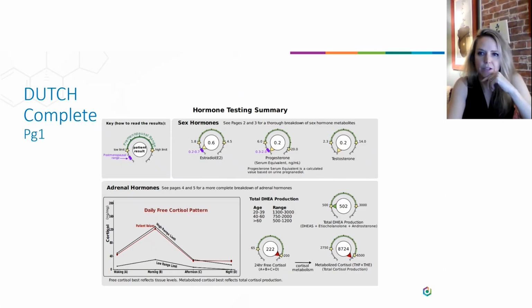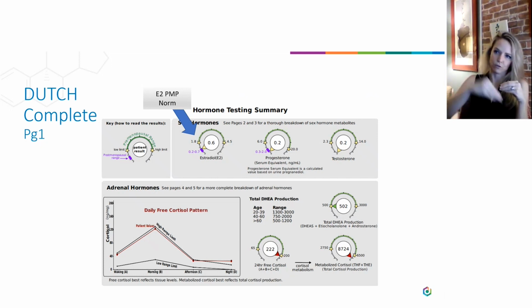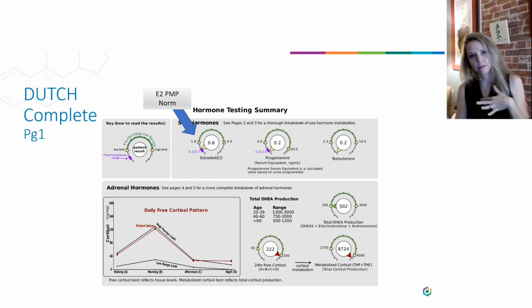And here's the summary page 1 of the DUTCH Complete, where we get a little preview of what's to come deeper in the report. E2 is within the postmenopausal range there in that purple band on the dial. But remember that postmenopausal female levels of estrogens can contribute to engagement of angiotensin 2, right? That drop of estrogen from premenopausal levels to postmenopausal levels definitely contributes to angiotensin 2 activity. We don't have our natural ACE inhibitor on board anymore.